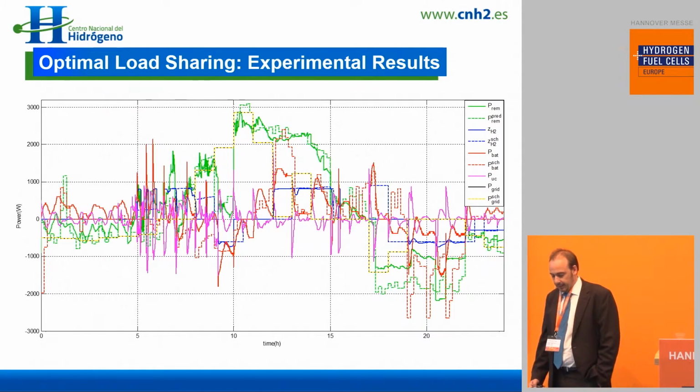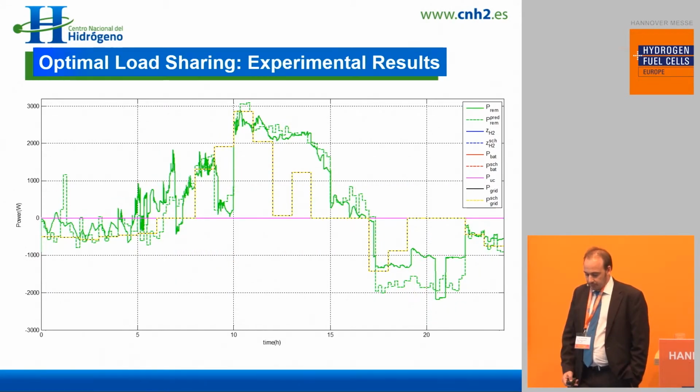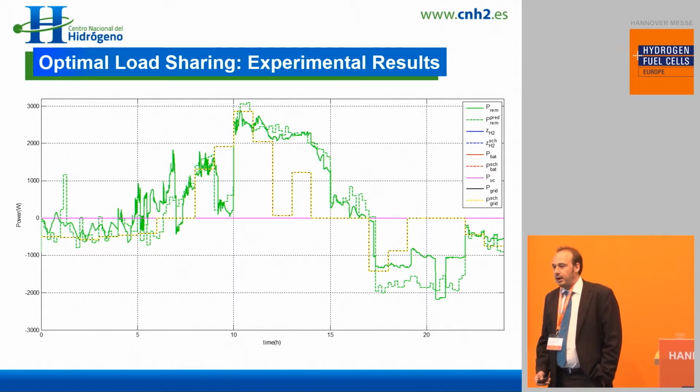Here you have experimental results of our secondary control level. In the tertiary level, we have done the schedule. Now we have to follow this schedule. The prediction of the renewable energy is different from what you find in real time, so the power fluctuation has to be taken into account. But what you have contracted with the main grid, you have to follow. And as you see, independently of the renewable energy prediction, the contract achieved with the main grid is followed.